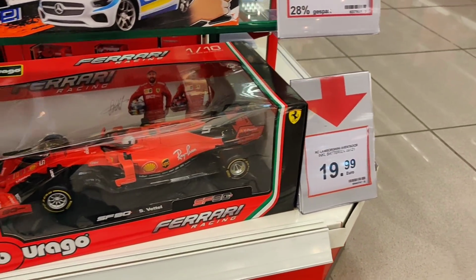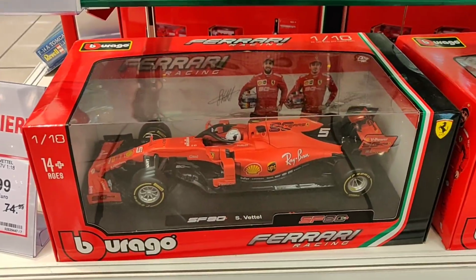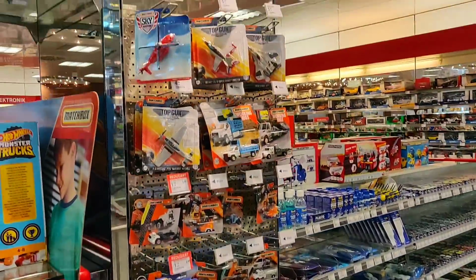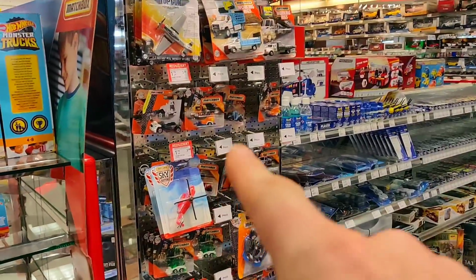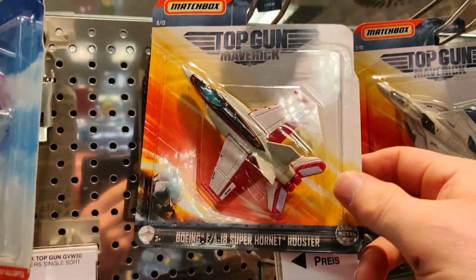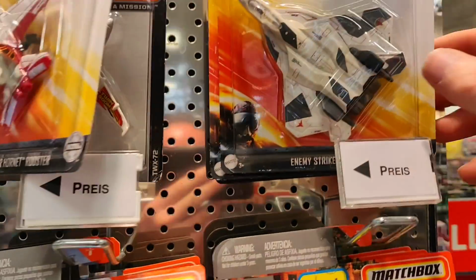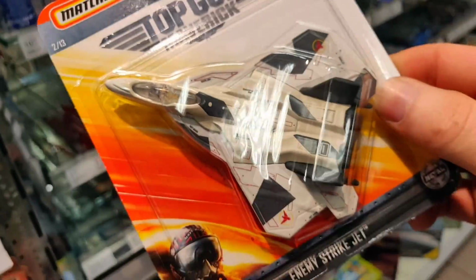Here we have a beautiful Formula 1 from Burago. Price quality really good, especially now because it's reduciert, and that means discount. And we like that. Here we have the Matchbox section. I'm not going to pay much attention to those mainline Matchbox because they're pretty old. This is very cool. Not super new, but I still like them. Check out this one. Whew, there he goes.